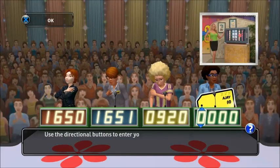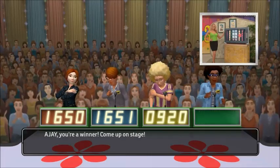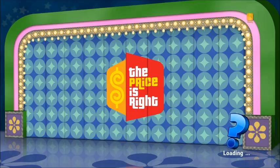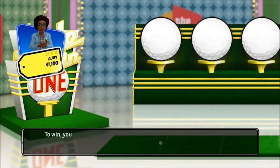What is your bid? This item's actual retail price is... Come up on stage! You're going to play hole-in-one for a chance to win $30,000. To win, you must sink the golf ball.